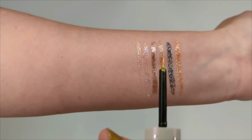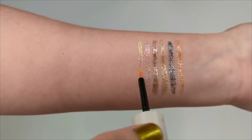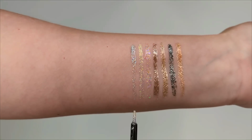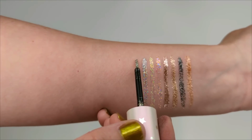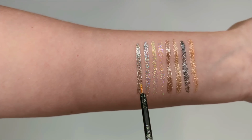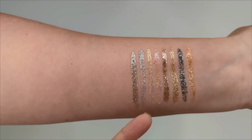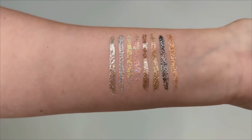Shade 6 is Crystal Star. This one also is a multi-chrome. It's very iridescent. Shade 7 is Super Sparkle. This one is a silver. And then shade 8 is Silver Charm, which is a slightly different silver than the last one. The first one, number 7, had a little bit more color in it. It has colored glitters, and this one is just more straight silver.